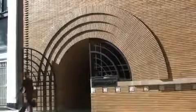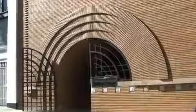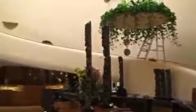Hi, I'm Michael Duncan. I'm design director at Skidmore, Owings & Merrill in San Francisco, and this is my San Francisco. The Frank Lloyd Wright building on Maiden Lane is really a wonderful jewel-like, really a treasure for San Francisco.